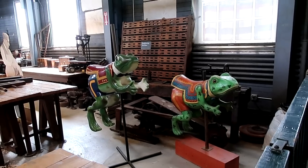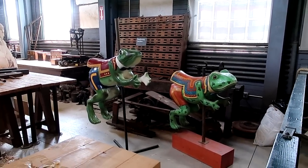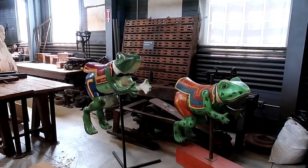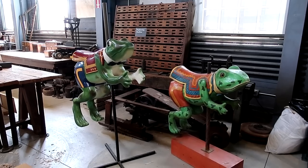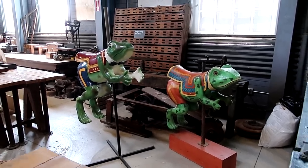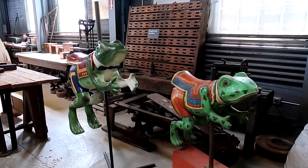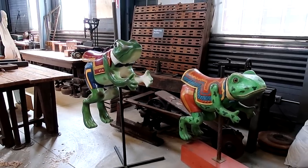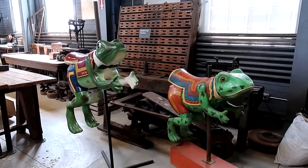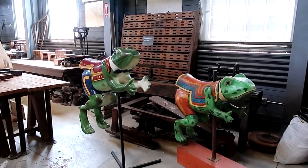I do love these frogs here, and it kind of fits a frog, you know, while a horse gallops, a frog takes little jumps. And I always love when there's a different variety of animals, like strange animals you wouldn't necessarily think would be on a carousel. Horses are a lot of fun, you know. Everyone loves to ride a horse, but sometimes you gotta ride a frog or a gorilla or a panda or a bag of dog food.